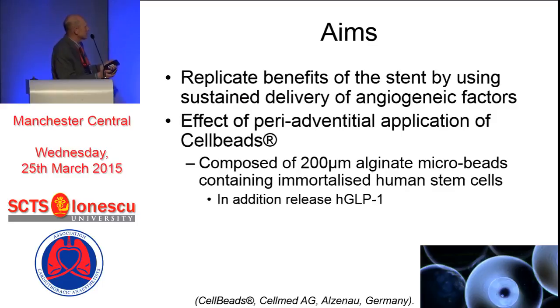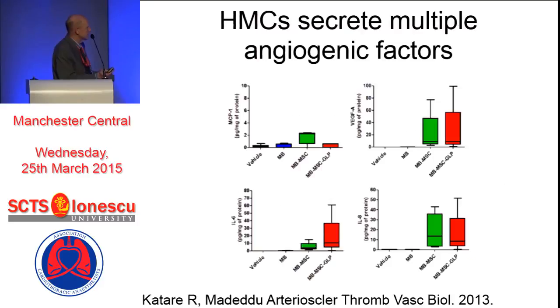And in fact, there was a product on the market called cell beads. And these are microbeads. They're made of alginate, which is the same stuff they put in your mouth when you have a dental impression done. But in this case, the alginate is coated around immortalized human stem cells, which release a number of growth factors. And they've also been genetically modified, so they produce this human GLP-1 protein, which prevents apoptosis.